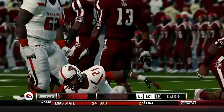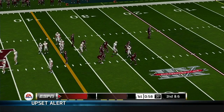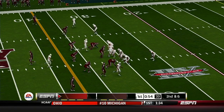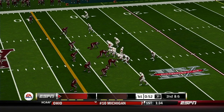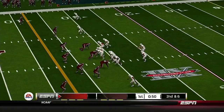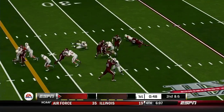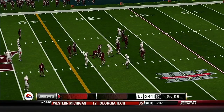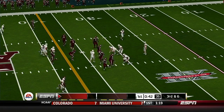Takes it up the middle for a nice run. That's a deal. That makes it 7-6. He gets out to about the 32-yard line. Texas Tech's got a guy behind center that can really do it all, Herbie.